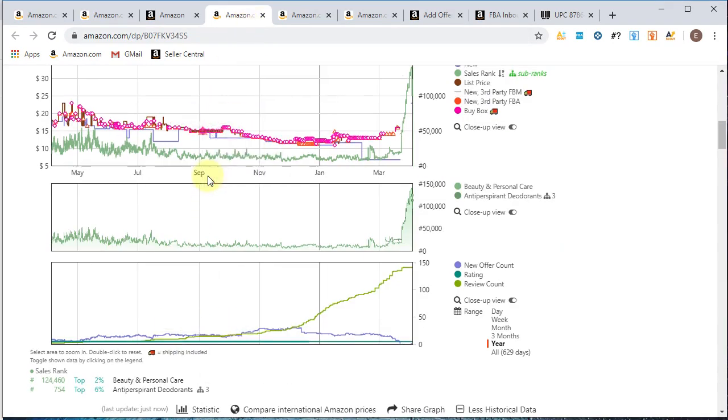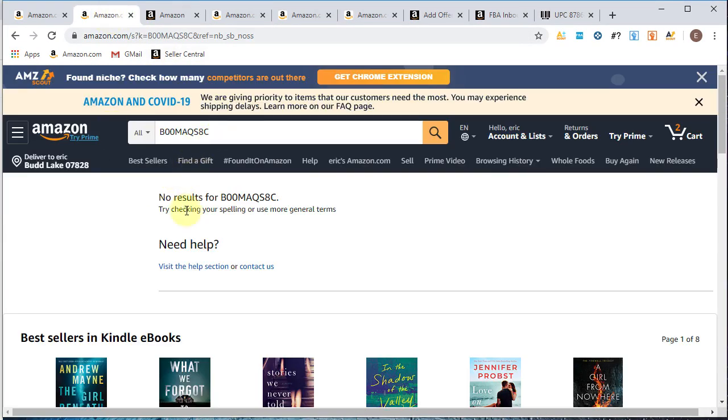So what that's telling me, when I searched in this search box and it didn't pop up, but I have a feeling it exists because maybe I sold it before and now all of a sudden I can't find it.